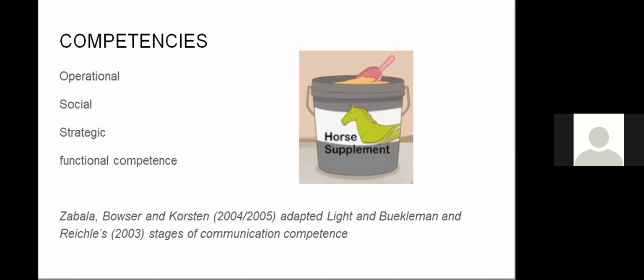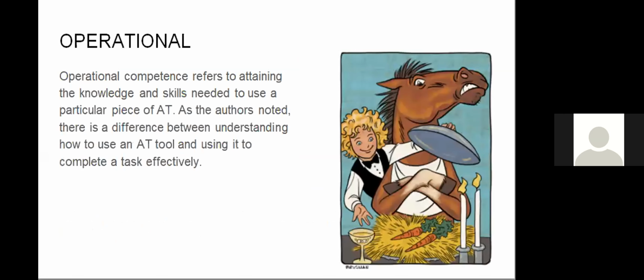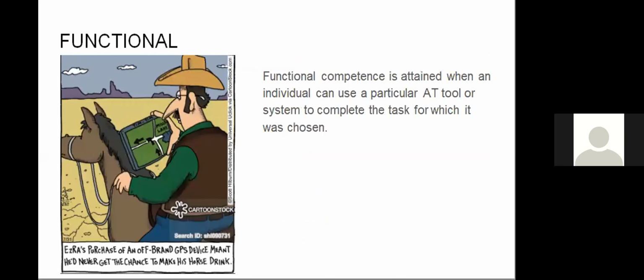A lot of people have kind of looked at this idea of having competence with communication devices, with using assistive technology. So thinking about that as you build your hierarchies is going to be important. I go through and define these a little bit more. Operational, basically learning how to touch it, turn it on and off, and use it to complete your task. Functionally, that it's used for the task that it's chosen for. Some tools that can be used in different ways.